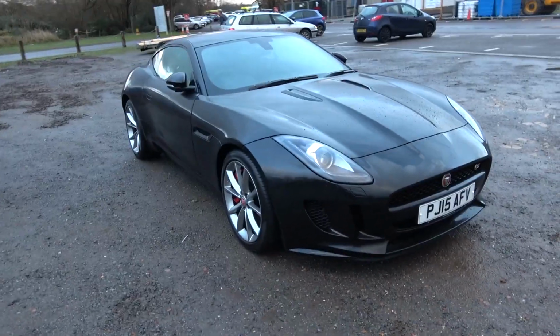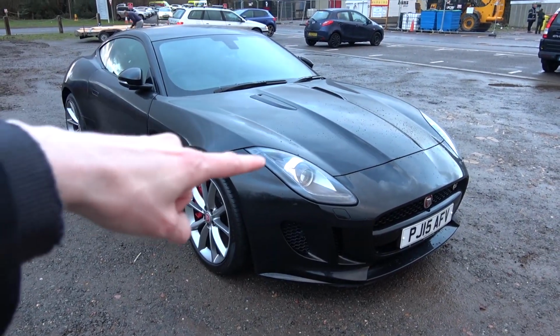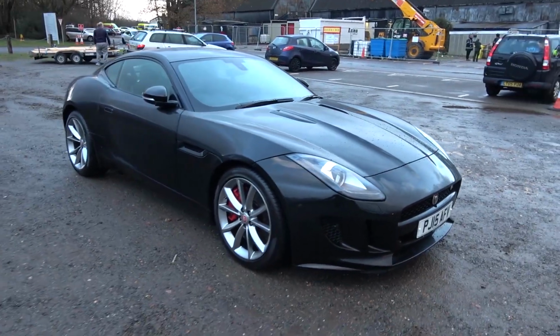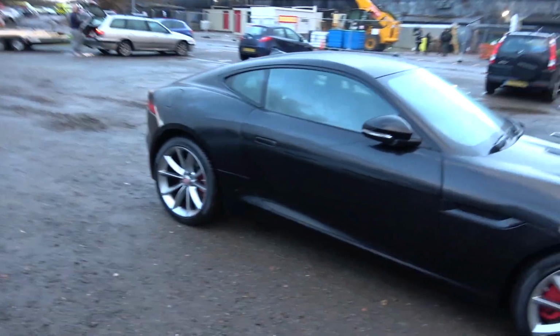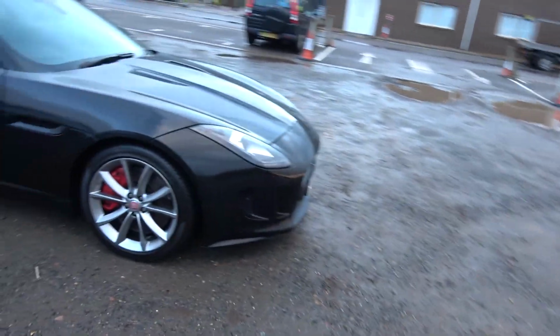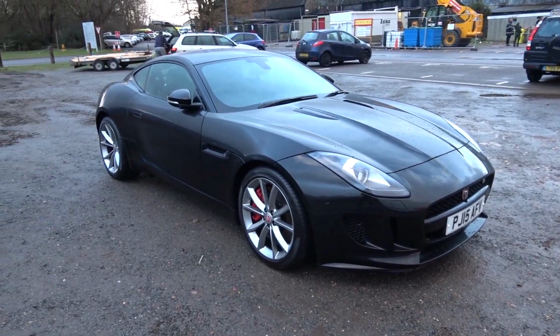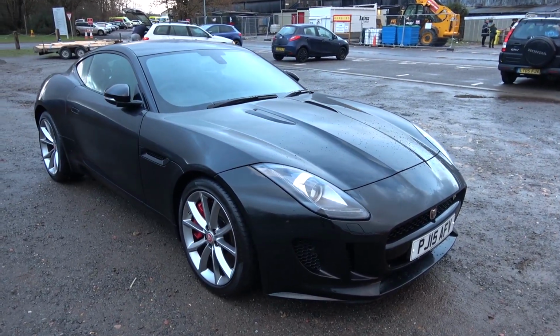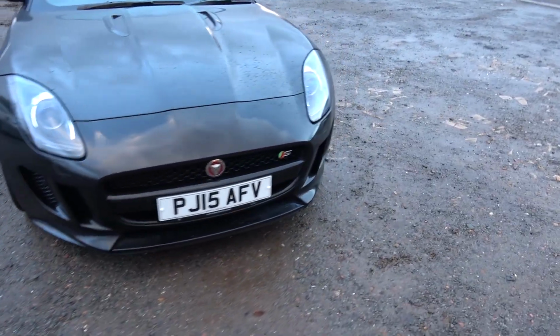I'm not going to go through any of the spec today, other than the fact that it's got a supercharged V6 right under there, 375 brake horsepower, rear-wheel drive, and it has a limited slip differential at the rear as well. This is a pretty highly spec'd car. It's got a lot of really nice options that I'll go through in detail in a follow-up video I'm going to make to this. But yeah, this is it.